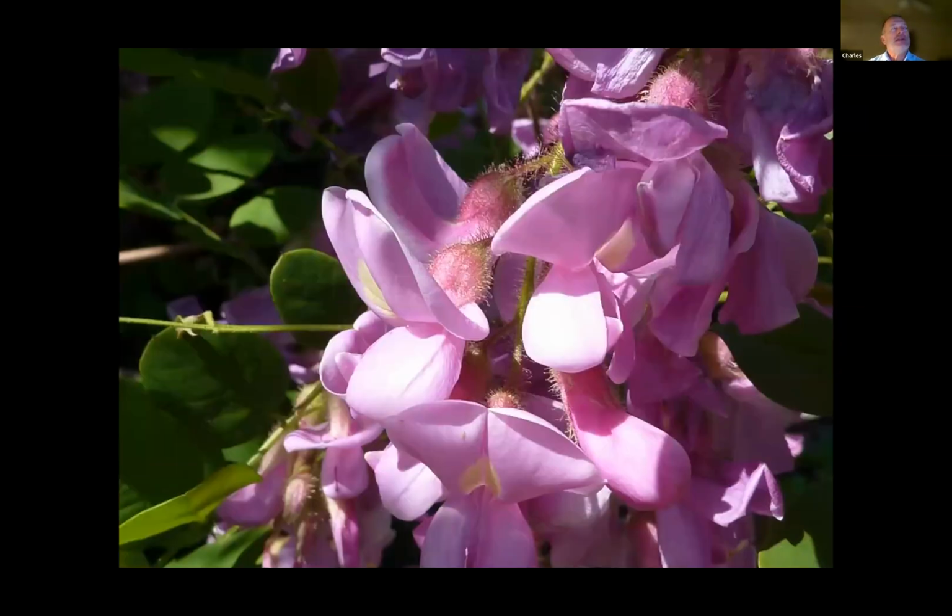So I wanted to go to a more positive note. This is one of my favorite species that we see very little of anymore. This is bristly locust, which, if you're familiar with it, is a wonderful native locust. It's a Robinia, and it was traditionally an edge plant. You'd see it along rights of way, along old hedgerows. It's just a wonderful native plant that I see less and less of.